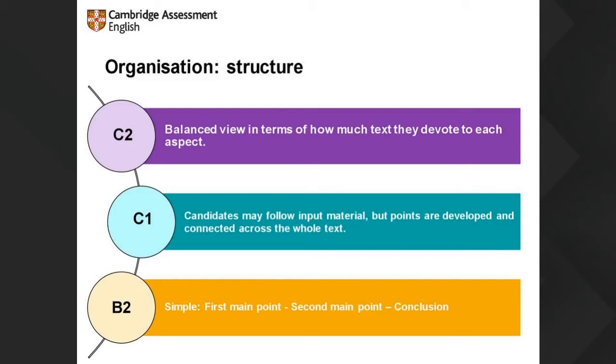And then at C1, we're going to see that candidates may still follow input material and structure their texts following the structure in the input material, but points are more developed and they are connected across the whole text. So we are going to be looking at this connection that you mentioned before across different paragraphs that make the text look as a whole. And at C2, a more balanced view in terms of how much text they devote to each aspect throughout the piece.